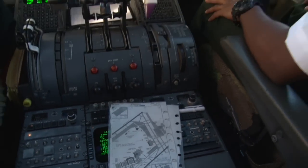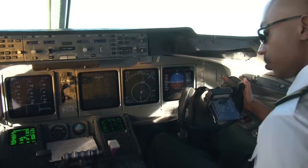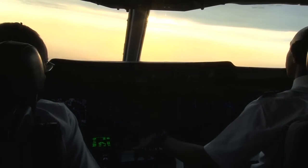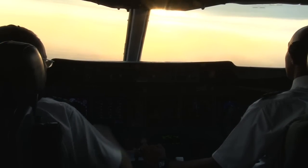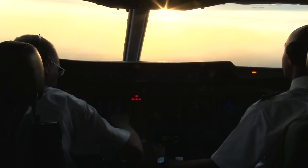Okay, approach, turn left on 186, climb into 2500. Roger, I'll check that. Okay. Flaps 28. Flaps 28 set. Yeah, main gear down. Gear down. Top brake speed. Top brake speed.